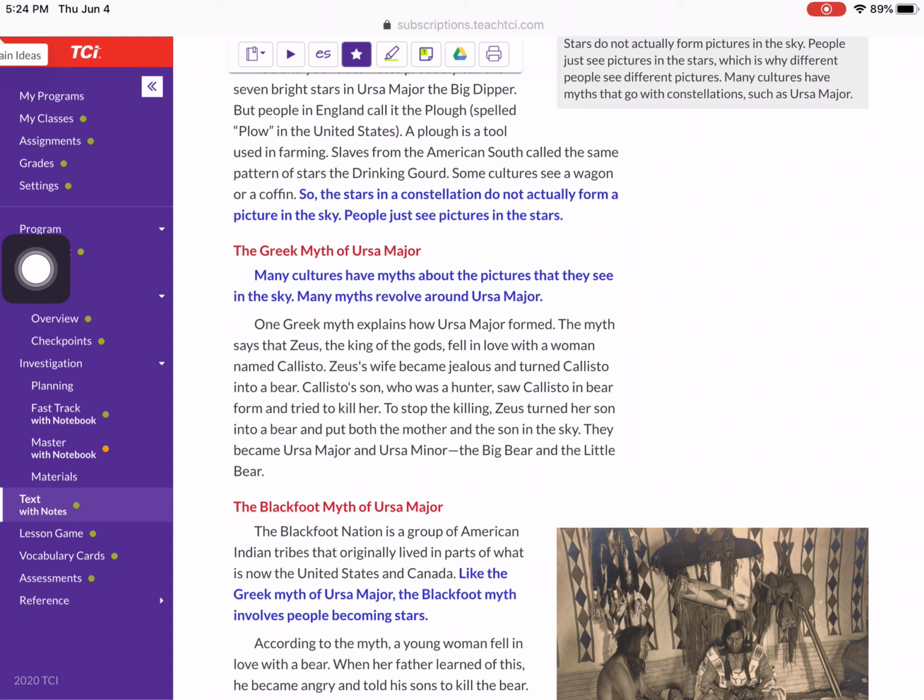The Greek myth of Ursa Major. Many cultures have myths about the pictures that they see in the sky. Many myths revolve around Ursa Major. One Greek myth explains how Ursa Major was formed. The myth says that Zeus, the king of the gods, fell in love with a woman named Callisto. Zeus's wife became jealous and turned Callisto into a bear. Callisto's son, who is a hunter, saw Callisto in bear form and tried to kill her. To stop the killing, Zeus turned her son into a bear and put both the mother and the son in the sky. They became Ursa Major and Ursa Minor, the big bear and the little bear.